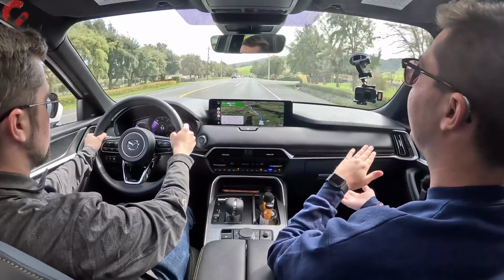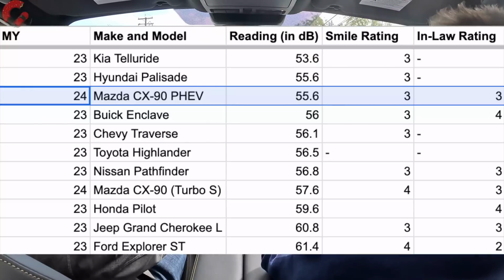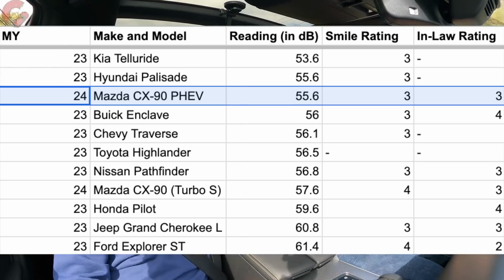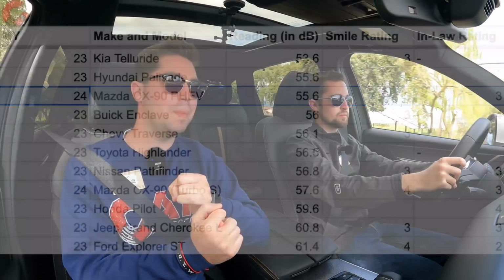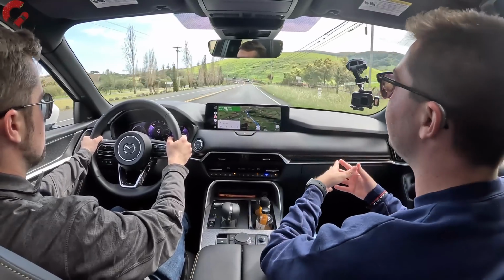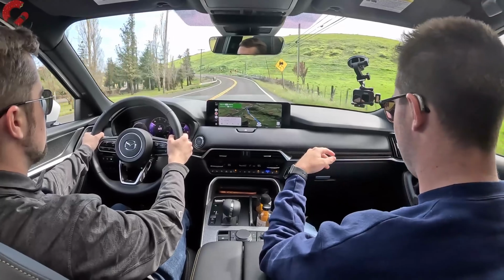Very impressive reading, guys, and we are in California, so typically our numbers are quite a bit higher on California roads because they're a little bit rougher than back home in Lexington, and that number really doesn't surprise me at all because A, we don't have the engine running because we are in full electric power, and B, this vehicle, they've spent a lot of time just making it have a very premium ambience, and that does indeed translate to a very quiet cabin.